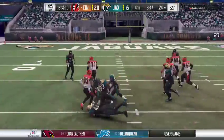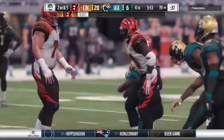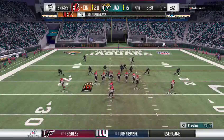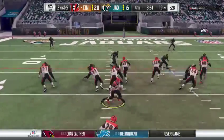Now the first carry for Brian Hill. And he'll get about 5 here as he'll take this down inside the 20-yard line. Able to stay in bounds, so the clock keeps rolling. This defense right now backed up in the red zone. Another touchdown, it's over. They've got to stand tall quickly. Been in this spot before.